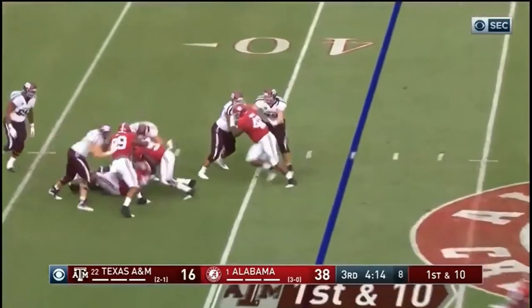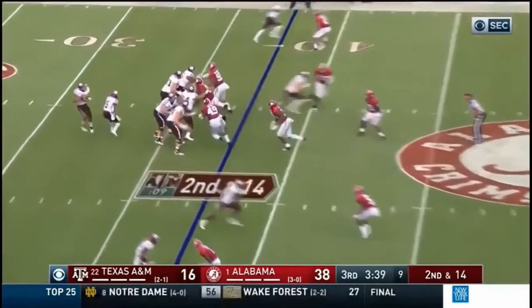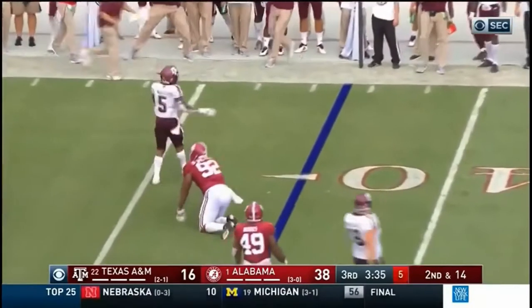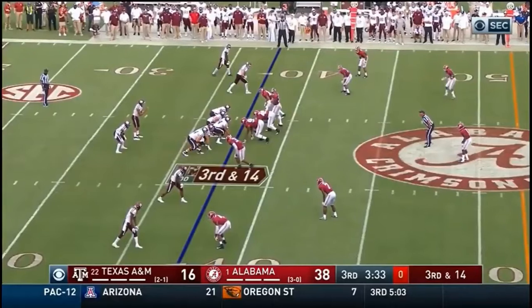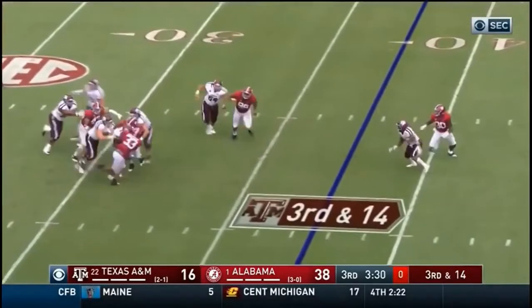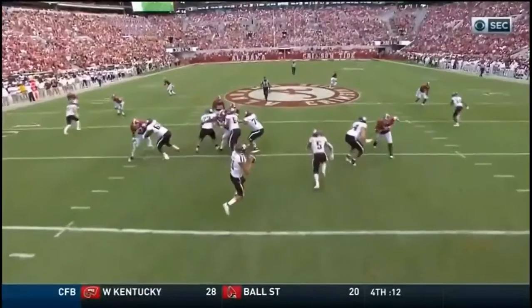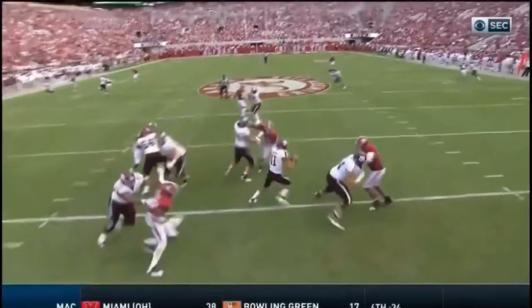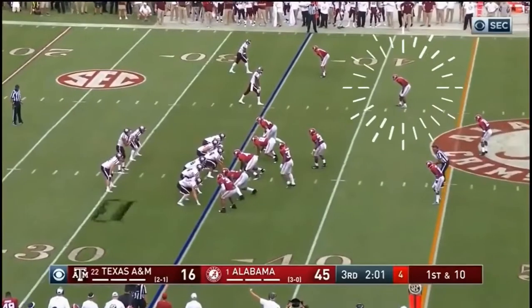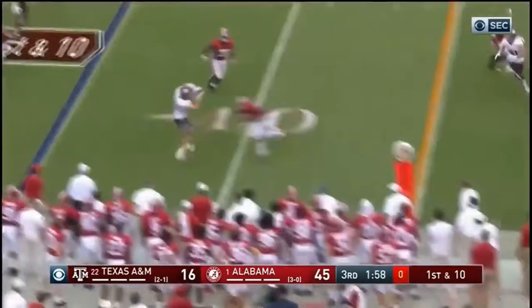Nice patience. Good job just winging that inside. Again, nice patience. Oh, we almost got that. Back inside in the slot. So you're seeing a little bit more of that last year. This year playing a little bit more outside. Another slot rep here.